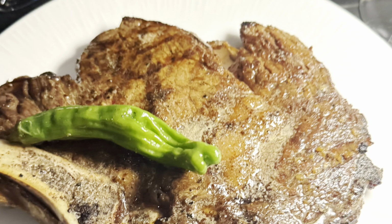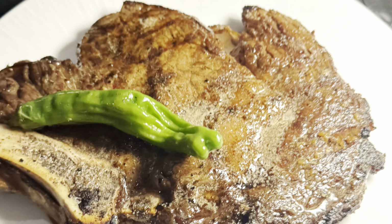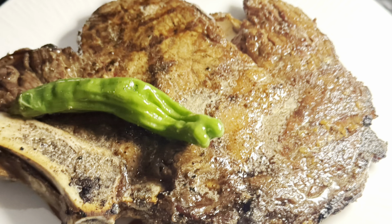Next, we had their bone-in ribeye, the 22 ounces for $99. Of course, it's not 22 ounces because you do have the bone. It works out to be probably, I don't know, 12, 14 ounces. Not sure, but it was really nice.